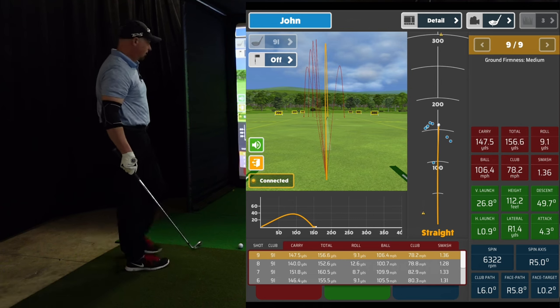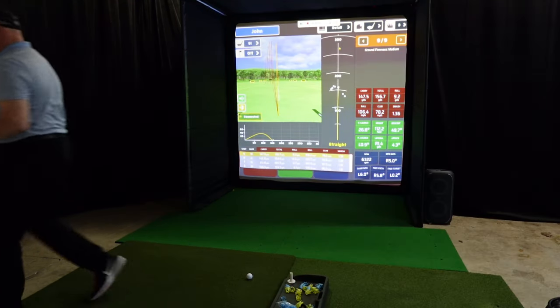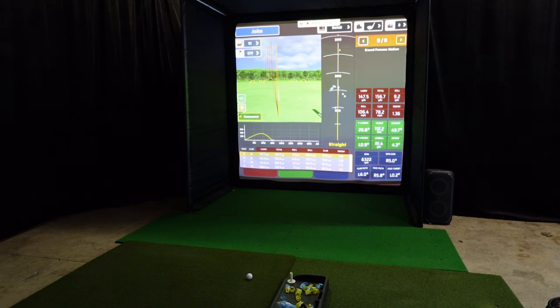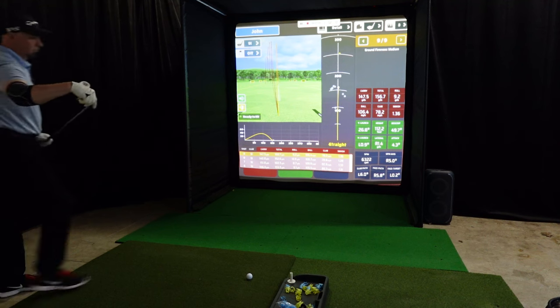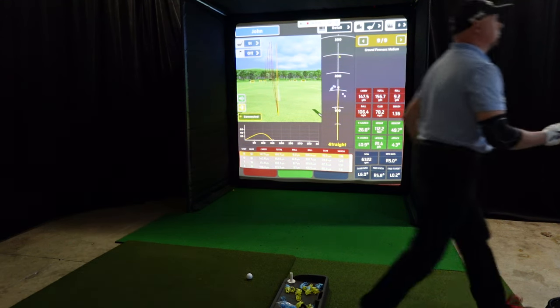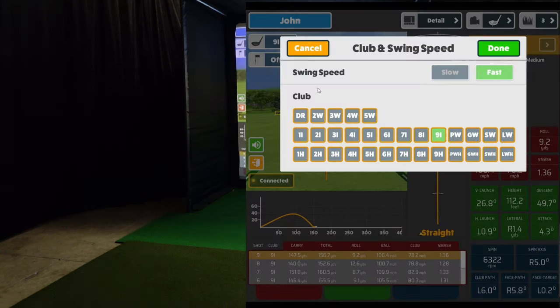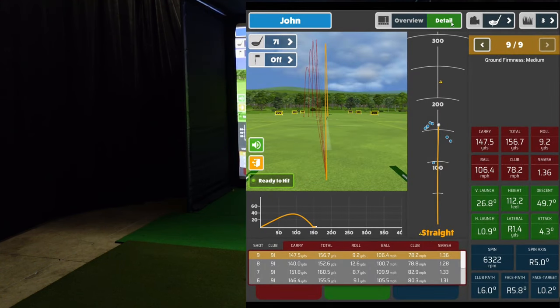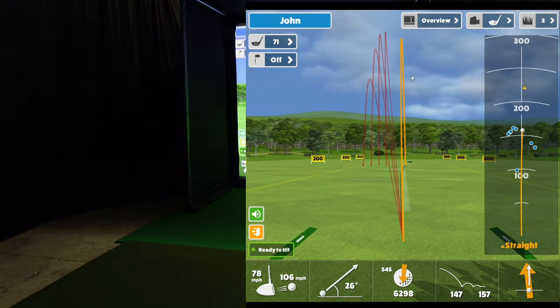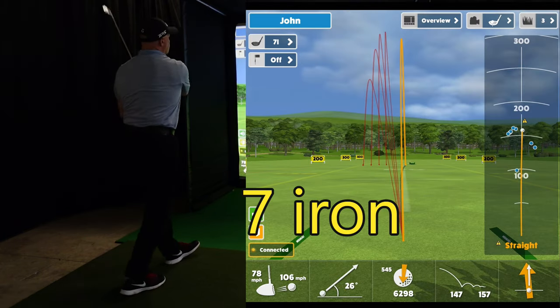It's about as perfect as I can do it right there. 7-iron.